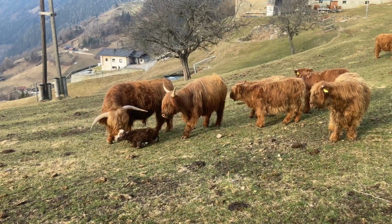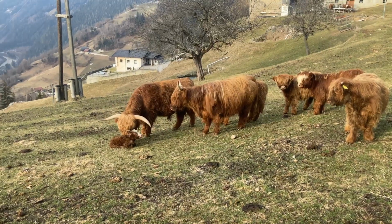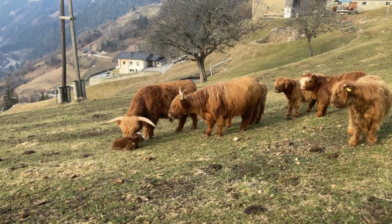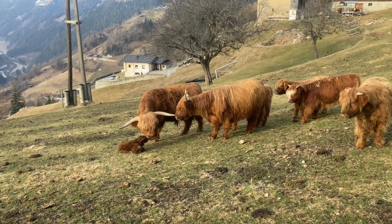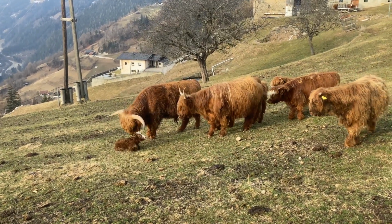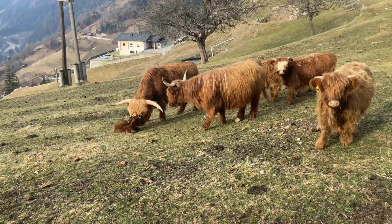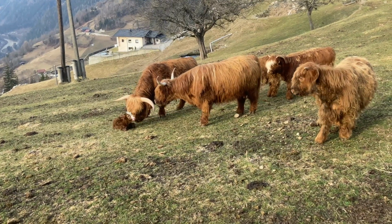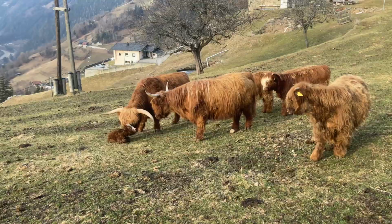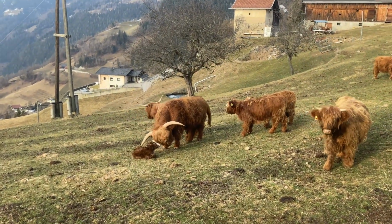But I just want the steer to stop messing with the calf. Sepp, go away for a moment and let the mama lick the calf. No, Sepp, will you stop? Sepp. Yeah, the mom doesn't like the bull being there. Sepp, just leave it alone, please, would you?